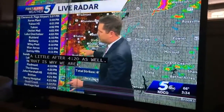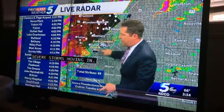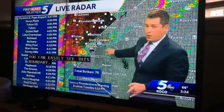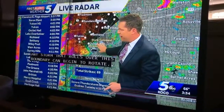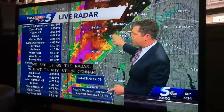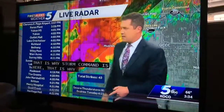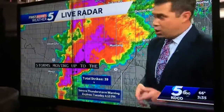And what concerns me is you can easily see this boundary. Any storm that rolls right over this boundary right here could very well begin to rotate, and we can see it on our radar. That's why Storm Command is right here. That's why Chris Lee is right here. As the storm continues to move up to the north-northeast and it encounters this boundary, the potential for it to spin, rotate even more so, definitely going to be there.